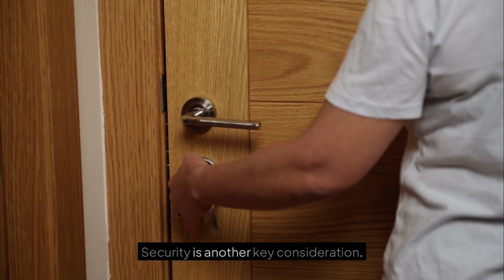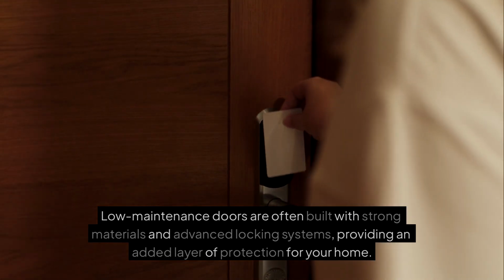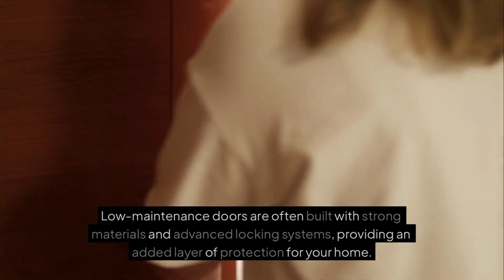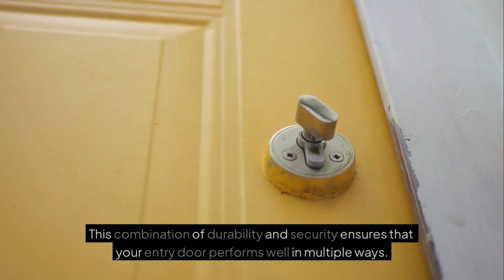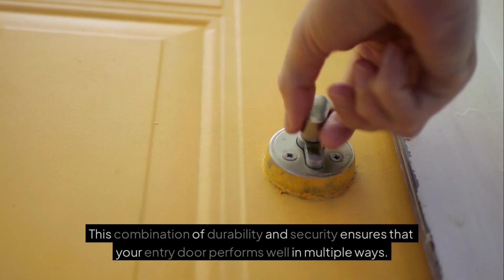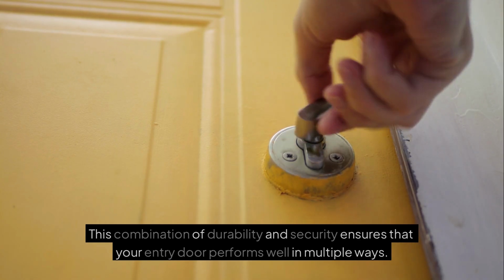Security is another key consideration. Low-maintenance doors are often built with strong materials and advanced locking systems, providing an added layer of protection for your home. This combination of durability and security ensures that your entry door performs well in multiple ways.